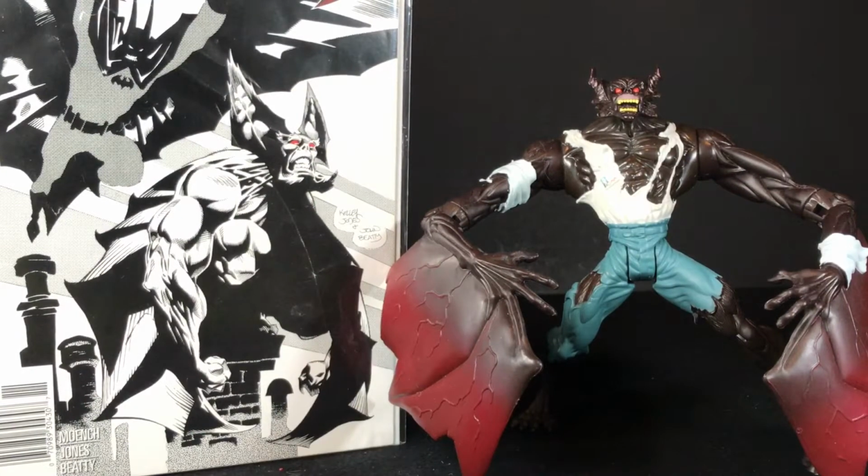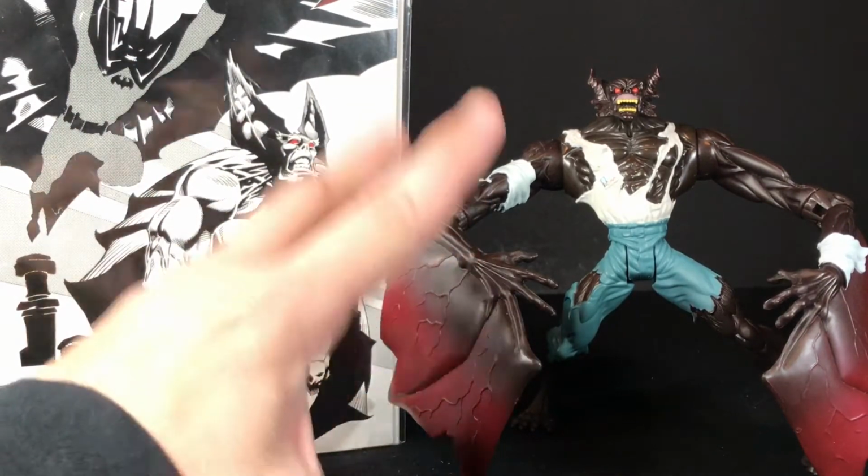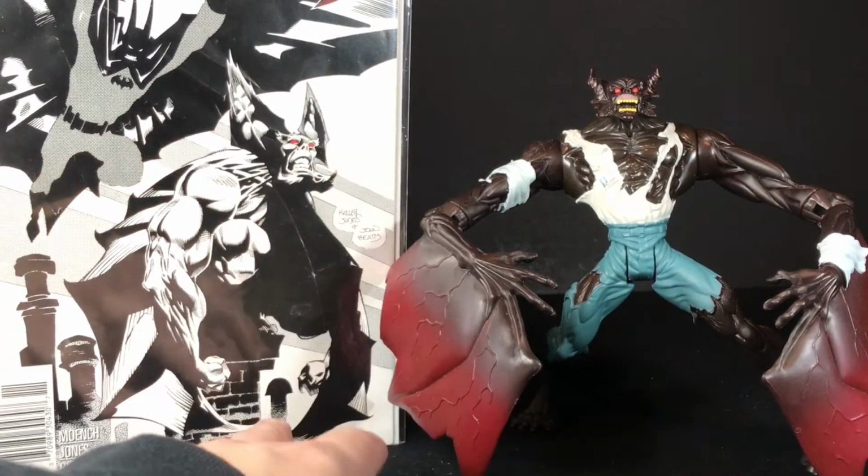Before I get into the full-on toy review here, I kind of wanted to talk a little bit about where these designs probably came from for these characters. In the Series 1 review, I was talking about how I think a lot of inspiration for this line came from the artwork of Kelly Jones. I mean, he draws Batman with the huge ears and just the very dark appearance overall. I think, like I said, this was very inspired from him.